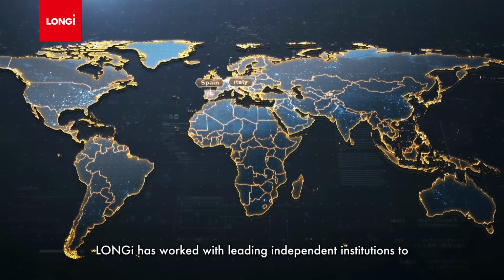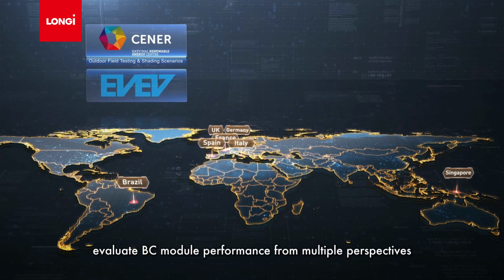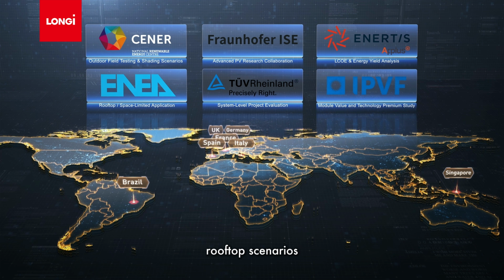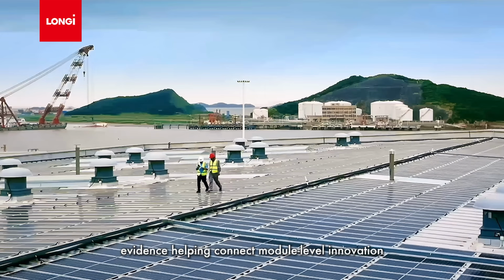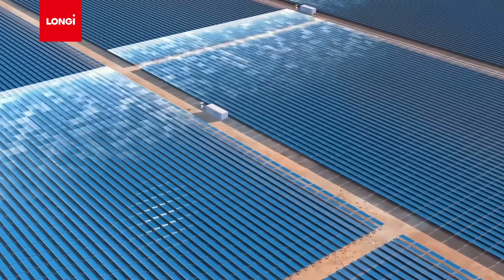Across Europe, LONGi has worked with leading independent institutions to evaluate BC module performance from multiple perspectives, including outdoor field testing, rooftop scenarios, shading response, system-level economics, and application-specific value. Each institution contributes a specific layer of evidence, helping connect module-level innovation with measurable value at project level.